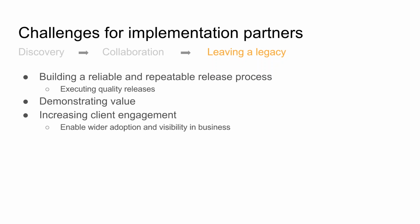So in terms of leaving a legacy, we always want to be able to integrate with client teams and provide that thought leadership around Salesforce release management, but make sure that we work with what they have in place as well.